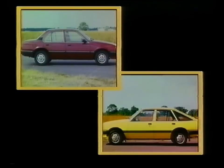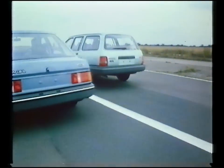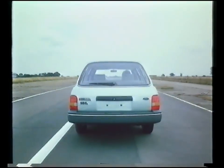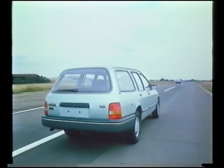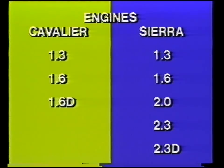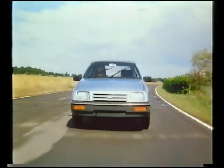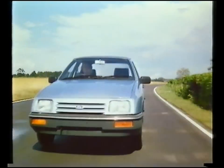The Cavalier has two body options, saloon and hatchback. Sierra has the increased versatility of hatchback and the estate body. Cavalier has a choice of three different engines. The Sierra has five. The Cavalier has a five-speed gearbox only on the 1.6 model. Sierra has a five-speed box available on all engines from 1.6 to 2.3 litres. And finally, there's the overall performance factor. With its handling and acceleration and its power, the Sierra is a great car to drive.